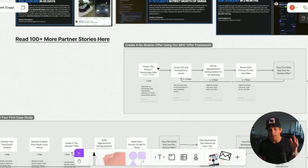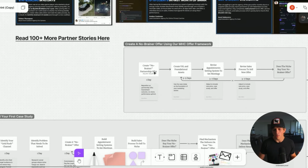Then we're going to create a no-brainer offer. So we're going to create a no-brainer partnership offer where essentially what we're going to do is say, hey, if you can go into a business and add, let's say $50K a month to it, and you want to work on a 10% rev share basis, right? Well, you're going to take the first 10% of that, so $5K up front, and then you won't continue charging them until they've made $50,001, right?